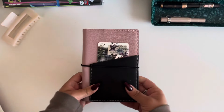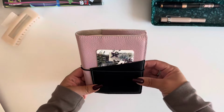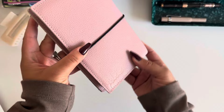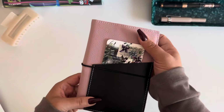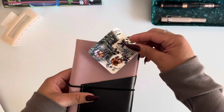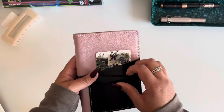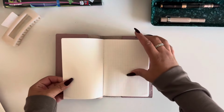Last but not least, we have the A6. The A6 is being housed in this absolutely gorgeous Bujo planner A6 cover in pebble mauve or pebble pink, and like a shiny smooth black. I have this little Sterling Ink freebie card that I think just looks really beautiful there. And this is housing another Freely Noted notebook.